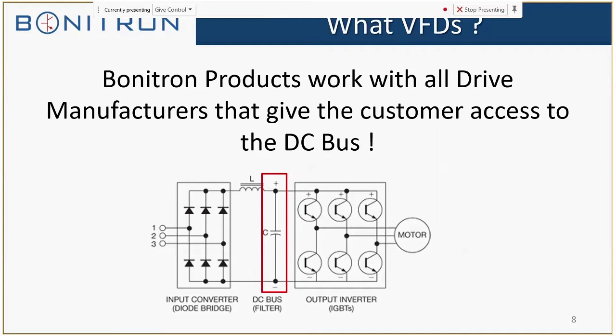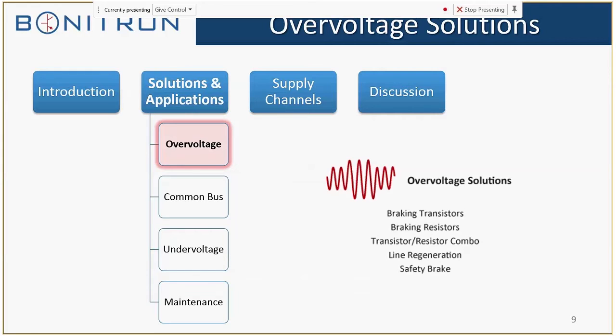And as I've stated once before, Bonitron products work with all drive manufacturers that give the customer access to the DC bus. So if you have access to the DC bus on the drive, the Bonitron will work directly with that. With all of our products, we're going to monitor the voltage level on the DC bus. We do have some variances, but we still will monitor the voltage on the DC bus.